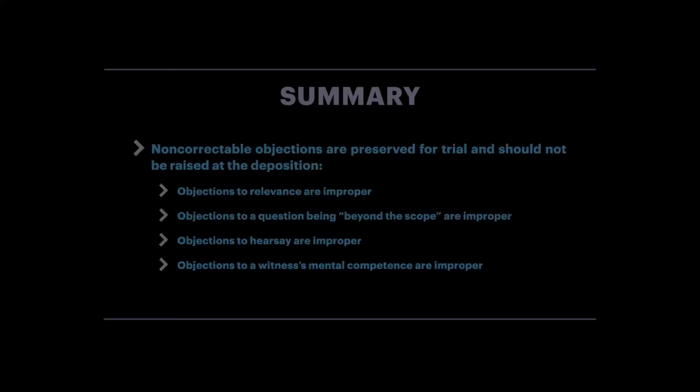Non-correctable objections are preserved for trial and should not be raised at deposition. Relevance. Defendants routinely raise relevance as an objection at a deposition. Relevance is an improper objection at a deposition. And so is beyond the scope, so is hearsay. And so when they make these objections, you either call them out on it or you ignore it and keep going.